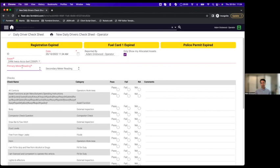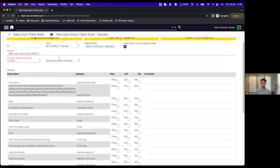So assets that have a primary meter measure recorded against the asset, so that's, for instance, distance or hours. If that's selected on the asset itself, then this primary meter reading field is mandatory. So I need to put something in here, which I will just do quickly. There's also the opportunity to put the secondary meter reading as well if the asset has 2 meters.